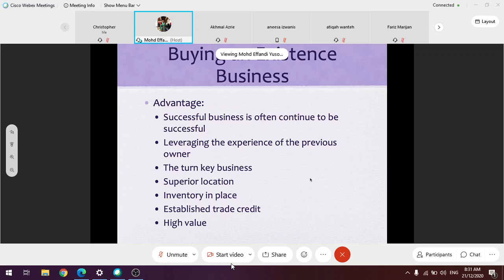A good example, like Season. Semua tahu Season. You all know Season, right? Bakery shop. They sell cakes, bread, and everything. Season was previously owned by an investor from Singapore. They opened a few branches in Malaysia, and after 2 years of operation, they sold that business to another person. This person put in a protective covenant, meaning the original owner of Season cannot do any bread making or cake house business for 5 years.